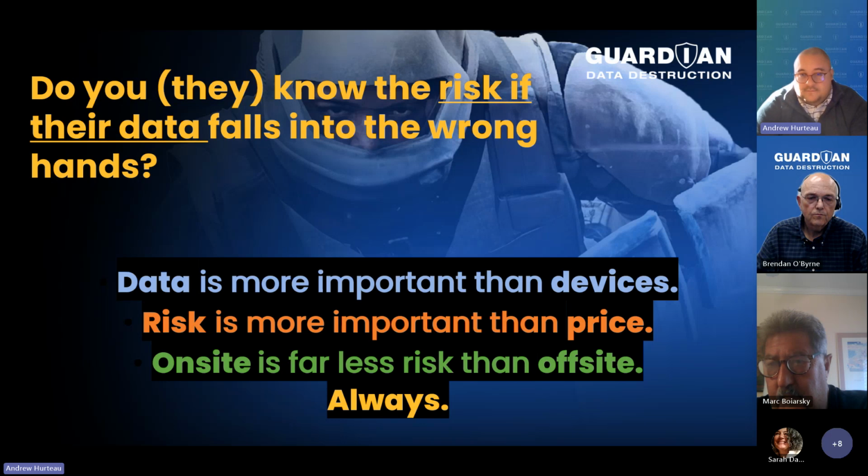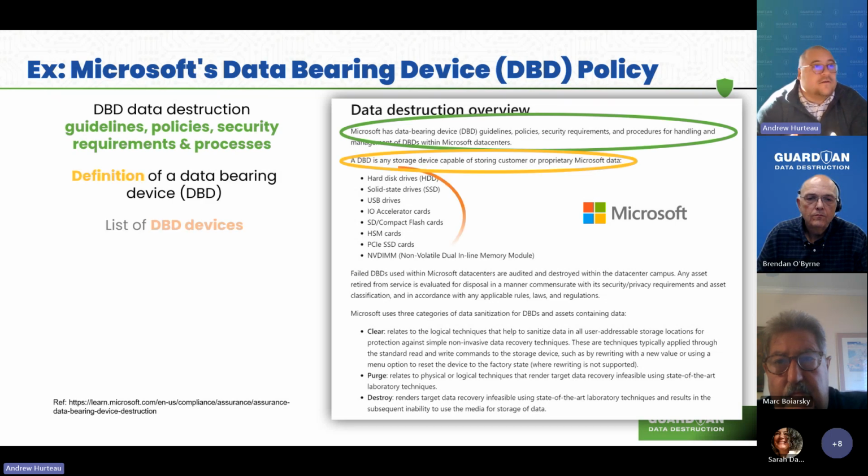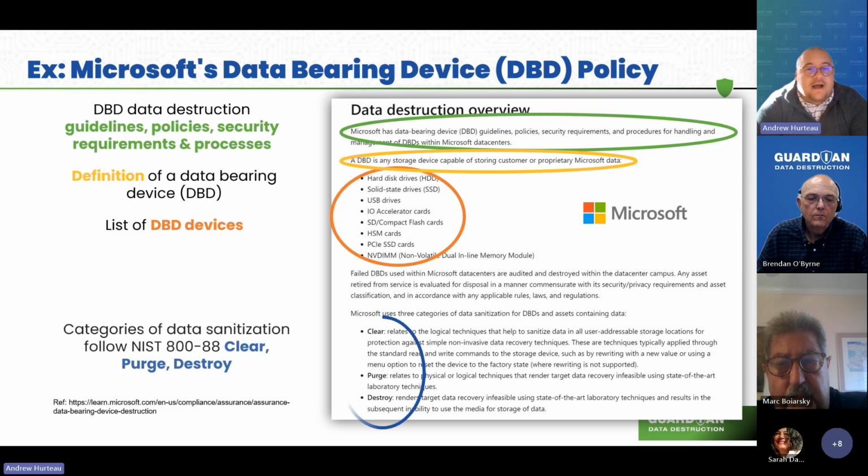So data and data risk, understanding data bearing devices. If you'd like to see what a big player in the industry thinks about these topics, you can look to Microsoft. Microsoft has an overview on their website about how they handle data destruction, what their philosophy is, and what they're willing to accept and what they're not willing to accept. At the top, you have the guidelines, policy, and security requirements for data destruction. It is how they intend to handle things, and then definitions of what a data bearing device is, a DBD.